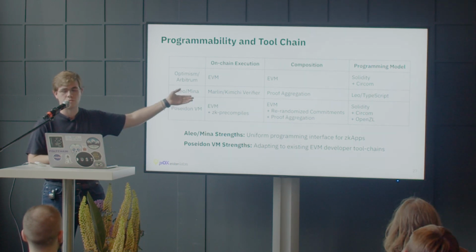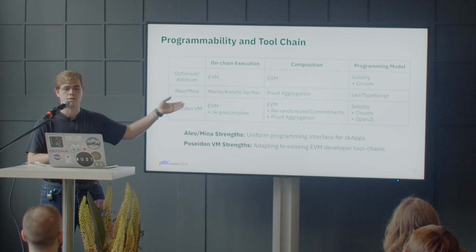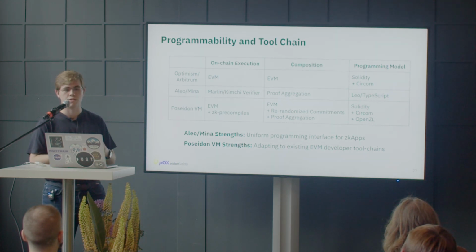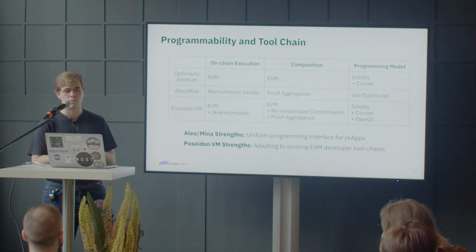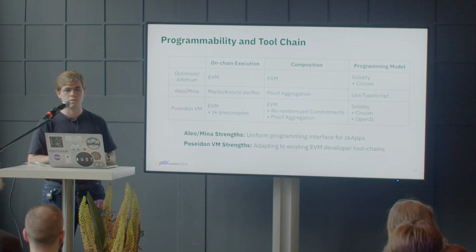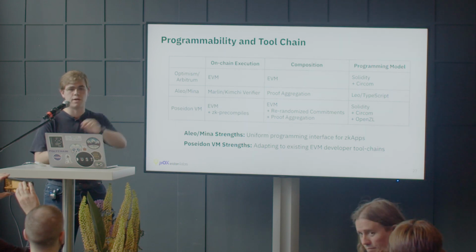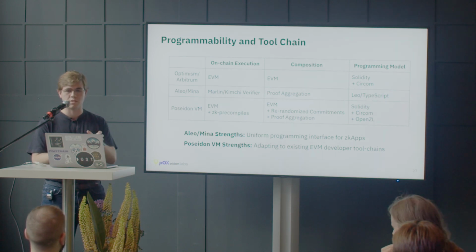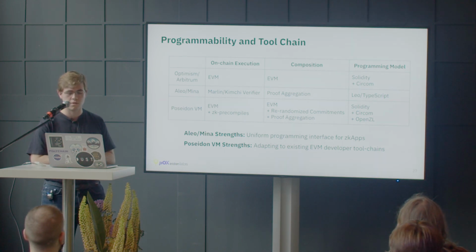And so you can, again, use Solidity. And in this case, you can use Circom to build your circuits as well. We're also working on something called OpenZL, which lets you not just use something like Circom that builds, let's say, your Solidity verifier for you, but also integrate with other systems that are less connected in this open source world, like Halo 2 or Plonky2. Maybe you want to write some code in Solidity and then compile it, write some code in Circom and then compile it in Halo 2. So this is the kind of space that OpenZL lives in, and it's an experimental project alongside Poseidon VM.